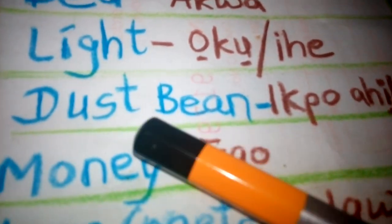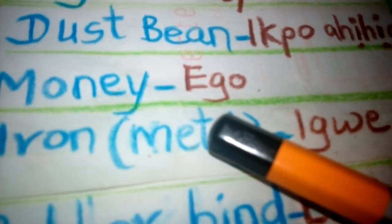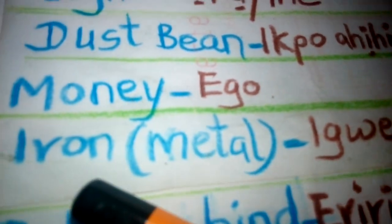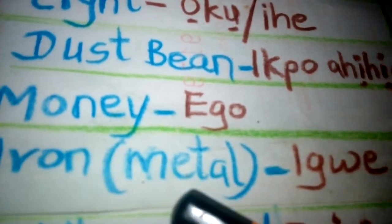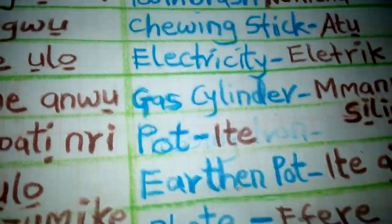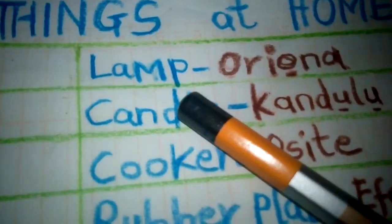Dust bin, igbo ahihia. Money, ego. Iron or metal, igwe. Iron is metal. Any metal or iron is igwe. So anything made of iron or metal is known as igwe.